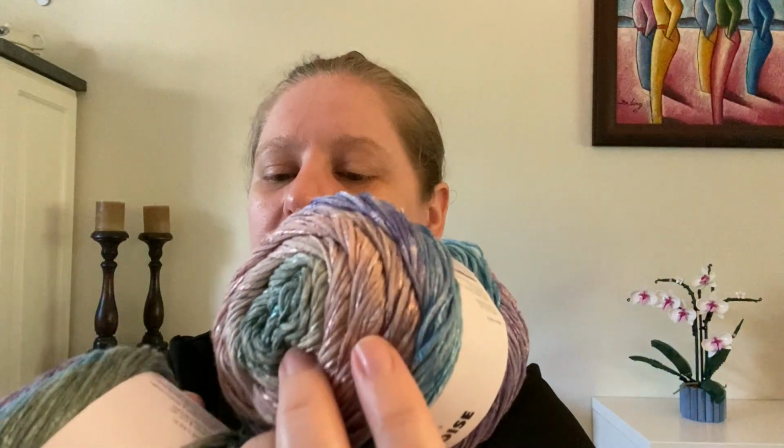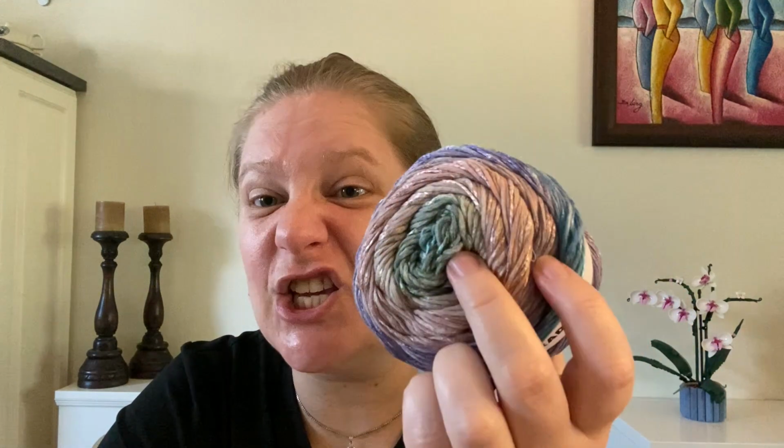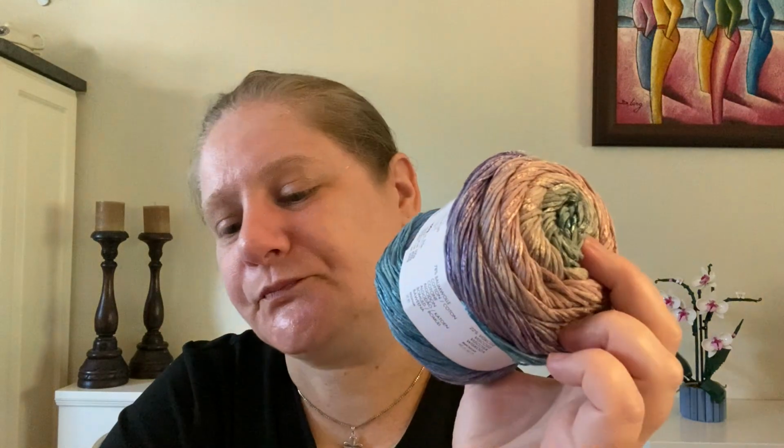This is the colorway 72, or it's 1109.72. They are 100 gram cakes, these, and for those 100 grams, which is 3.5 ounces, you get 310 meters of yarn. 310 meters of yarn is roughly 340-ish yards.